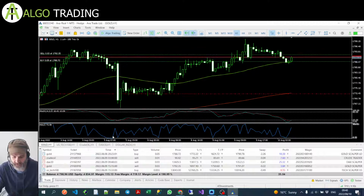So we're looking at the gold chart. Let me just hide this to make it a little bit bigger. I've got a couple of trades open. These are all taken by my algos. So algos I just leave. I let them trade. I let them do what they want. I don't touch them. I don't close them. Manual trades I was looking at here.